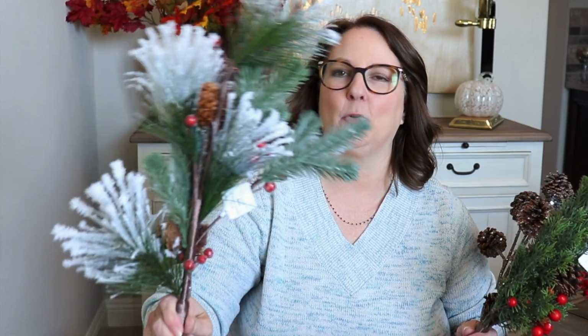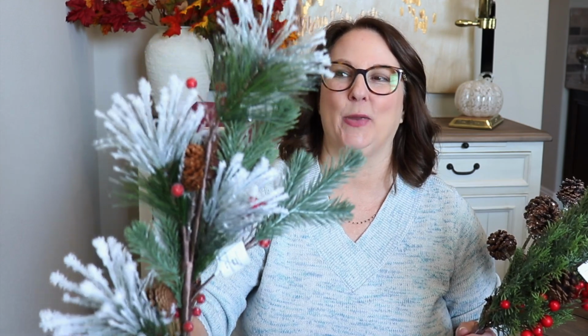I loved these three picks from Threshold. I think they're so pretty. I'm planning to try to bring in a lot of white this year, just like I've done in the last couple of years. So I love the flocking on this. We just bought new Christmas trees. We actually bought 4 Christmas trees. One of them is flocked, but the other 3 are not. But I like the idea of trying to bring in some flocking on them through picks like this.